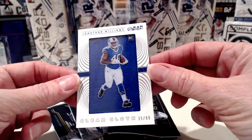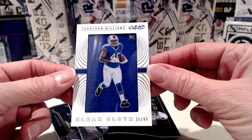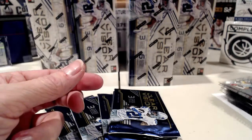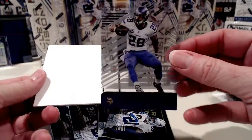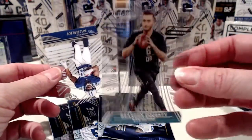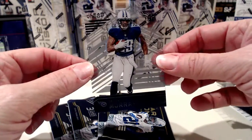So here we have our hit already out of this box. Jonathan Williams, rookie card 35 of 99 for the Buffalo Bills. Also a good size patch. We'll set him over there. It does tend to make the rest of the box go a little slower when you get your major hit right up front. I got to start paying more attention, trying to feel these packs and not give you all the hits right up front, and then you're just going, yeah, I'm gonna go get a soda while you open the rest of that.